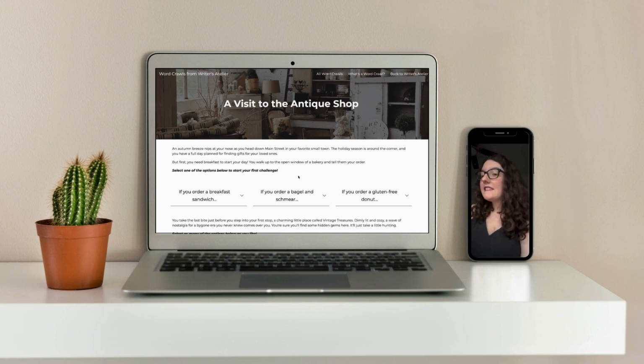An autumn breeze nips at your nose as you head down Main Street in your favorite small town. The holiday season is around the corner, and you have a full day planned for finding gifts for your loved ones. But first, you need breakfast to start your day. You walk up to the open window of a bakery and tell them your order. Select one of the options below to start your first challenge.